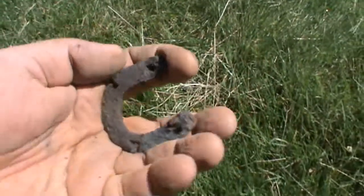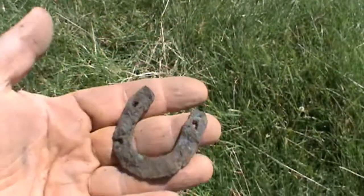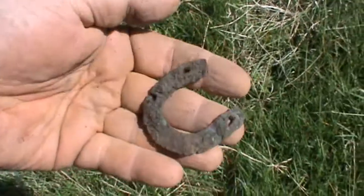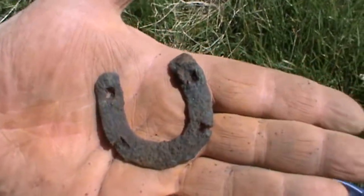Somebody's lost the heel of their boot. I found it. It's only a foot down. 1700s probably. I don't know.